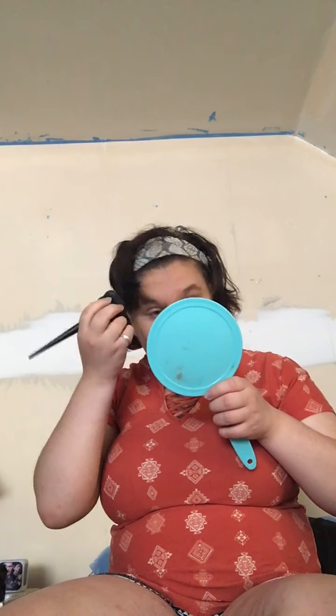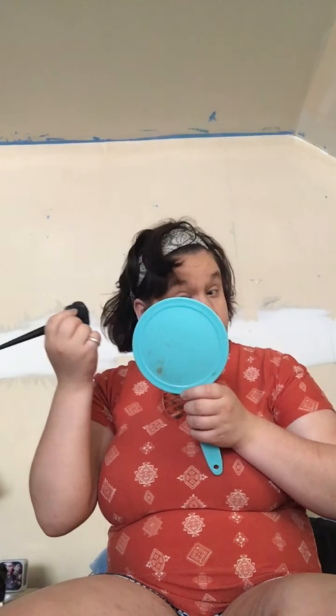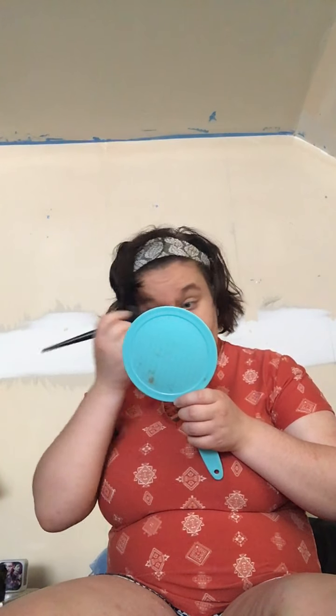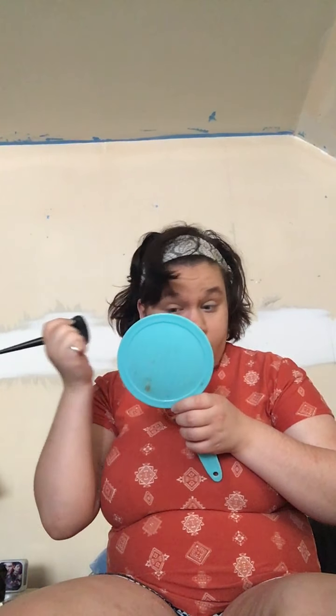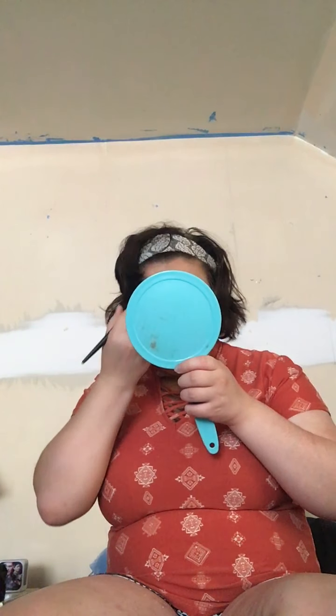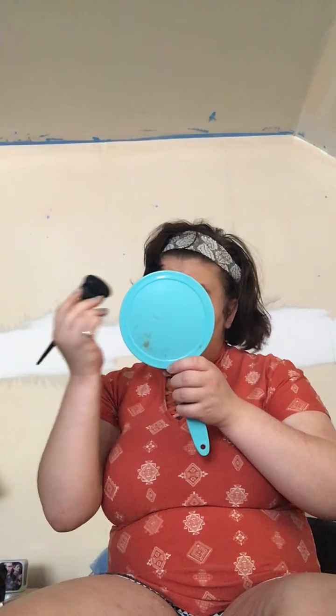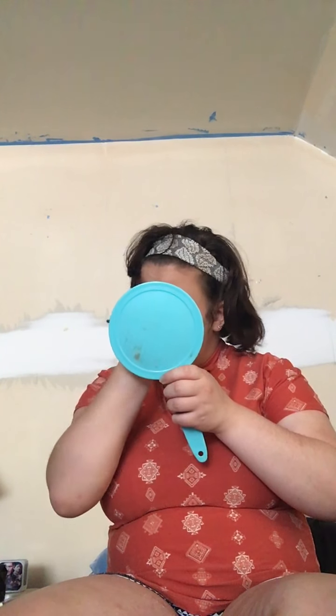Then I take my big old brush that BoxyCharm gave me a while ago, and blending is the only thing this brush is really useful for, unless you want super, super heavy, whatever you're using it for. Super heavy blush job, super heavy contour, super heavy highlight. But I personally only use this brush for blending out my contour.